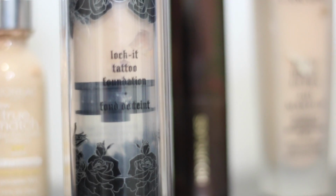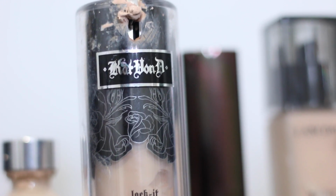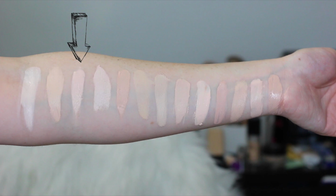Next up, we have the Kat Von D Lock-It Tattoo Foundation. I'd say this is the most widely known pale foundation now. This is in the shade L42. It's full coverage, has 24-hour wear, transfer resistant matte finish. This has a super matte finish. This formula I'm not a fan of. I mentioned that before in a few other videos.